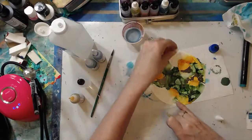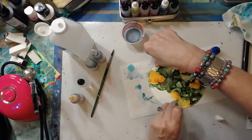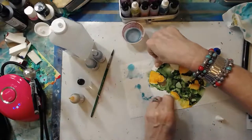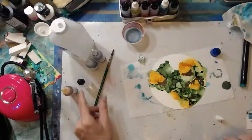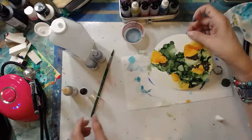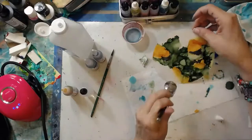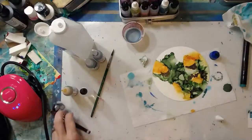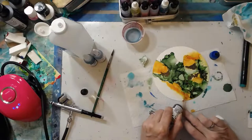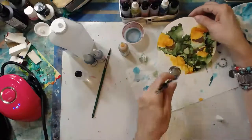Okay. Clean up a little more of that. I think I'll take that green, some of that green out of that bottom. Okay, let's take and sort of soften that and let it kind of, I'm gonna let gravity help clean it. And I think I'm actually going to come across here with some more of that, and then hit it with the gun.